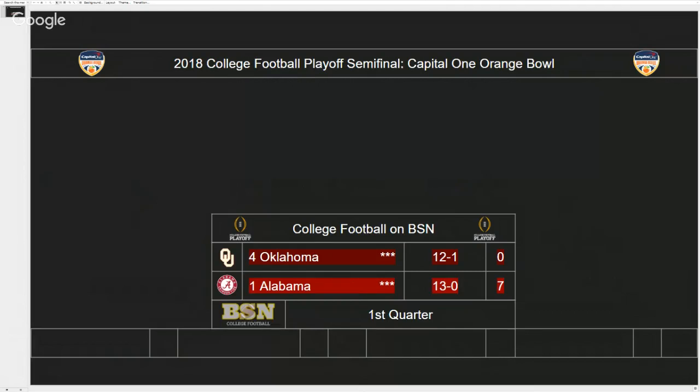But if there's any offense that can go ahead and make up for a sack, make up for a loss of yards on a down, make up for a 3rd and long, it's this Oklahoma team. Let's see if they can do it here.